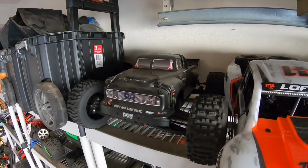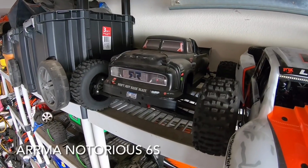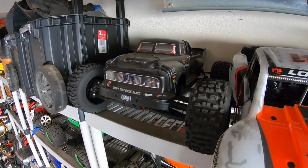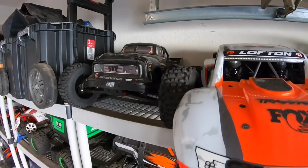And then right there in the corner, you have the Notorious. If you notice, I'll have a lot of the same platforms. The Notorious is just like the Outcast with just a different body. It's one of my favorite 6S bashers is the Notorious and Outcast.